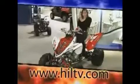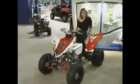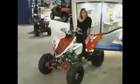Yamaha Raptor 700. This is the bad boy, the 700. It's got a new braking system, new suspension. It's got an all aluminum frame, which makes this a very lightweight ATV. This is the one that's really sought after because of the lightweight of this ATV.